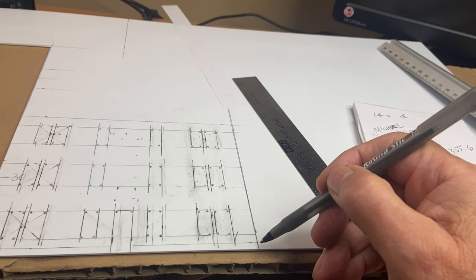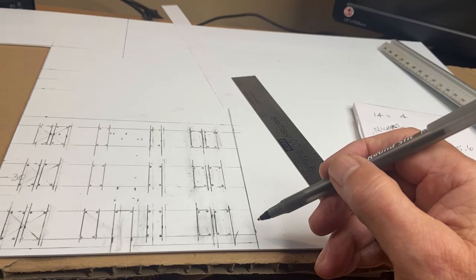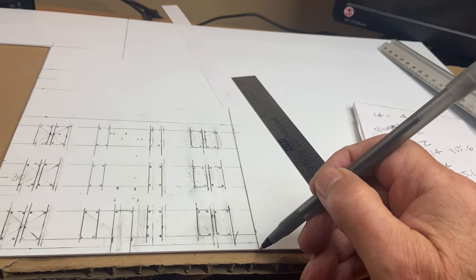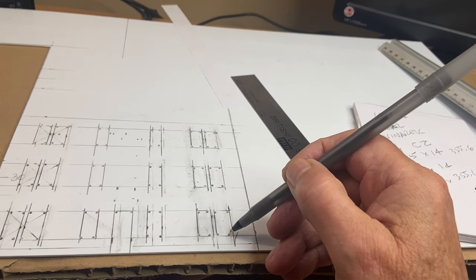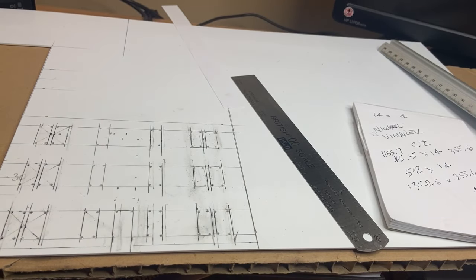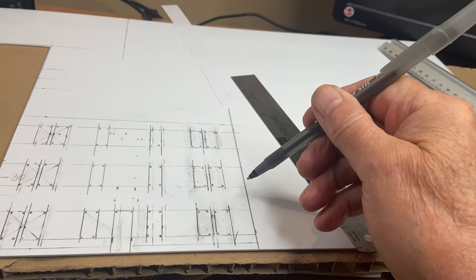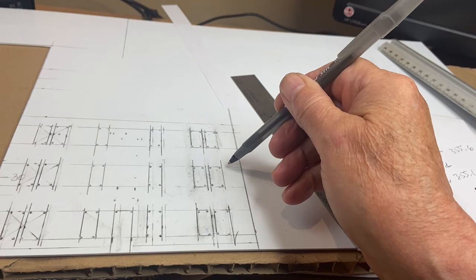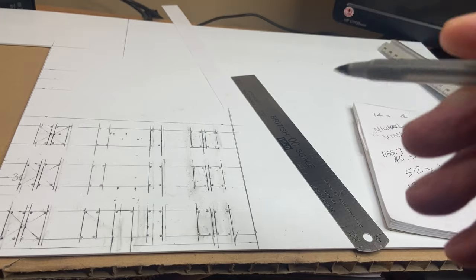But what I have done is I've marked out what 14 inches or 355.6 millimeters looks like. And as you can see, it fits perfectly in with the dimensions I've got for the windows. So that's very reassuring, and that will help me move forward with the design. So what I will do is I'll mark in all of these and probably take a shortcut by saying, well, there'll be 14 inches there, 14 inches down, and that way I can get them in quicker.